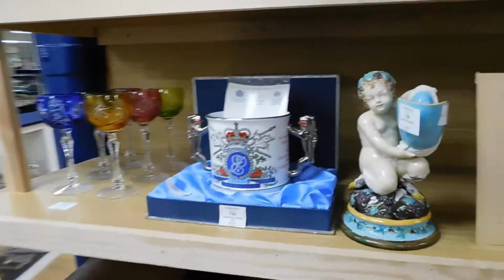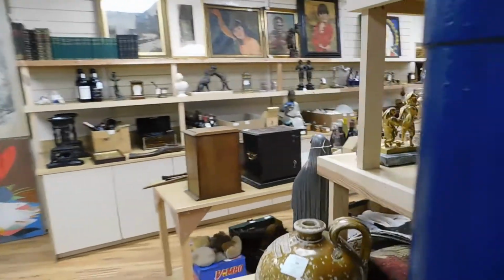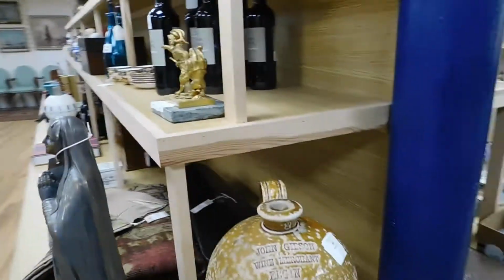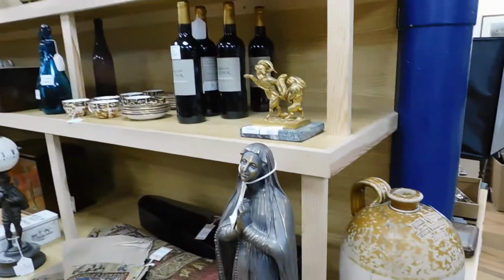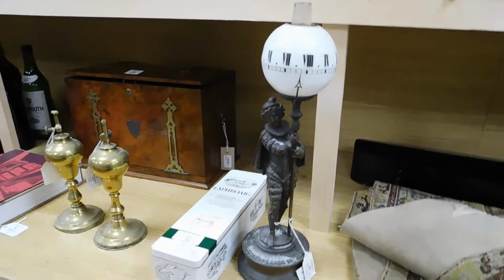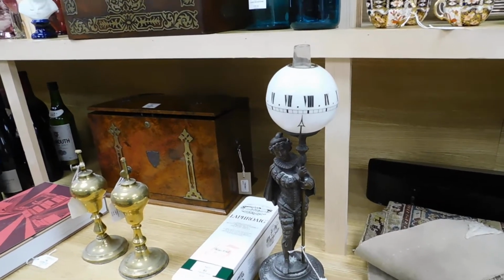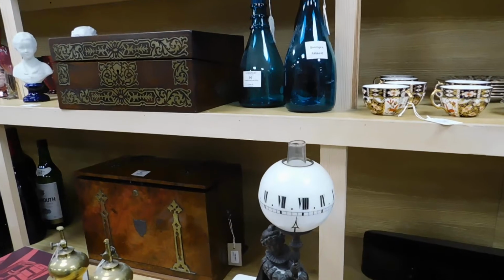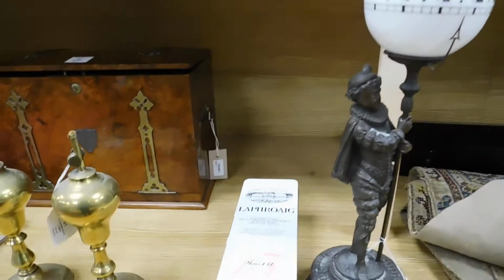Majolica there. Paragon, hot glasses. Elgin Wine Merchants flagon, John Gibson. That's rather fun. That's a spelter timepiece. So the action is in the base, rotating the globular dial, which lights up. So that's kind of fun.